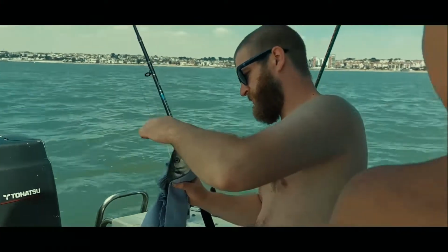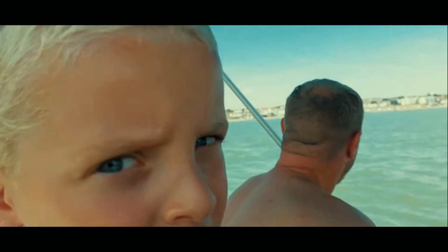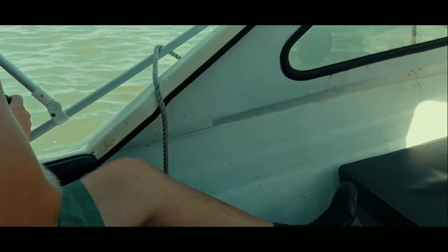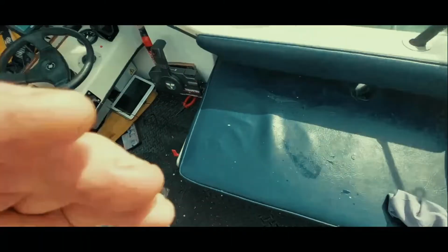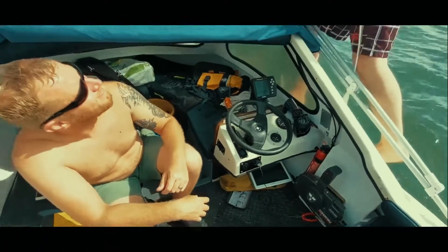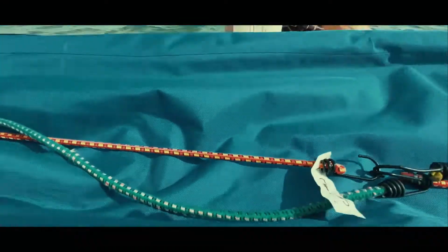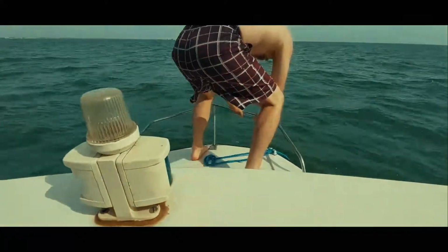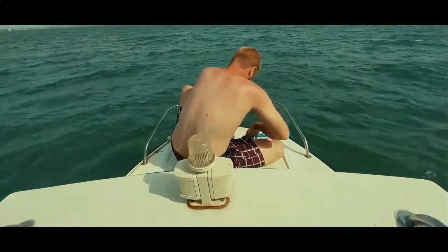Yeah, so we've got a fish now. Have a fish. Right, so we are now going to move inshore. We've got hardly any bait. Then he's going to go and do the anchor, which is a bit of a task. It's not that easy.